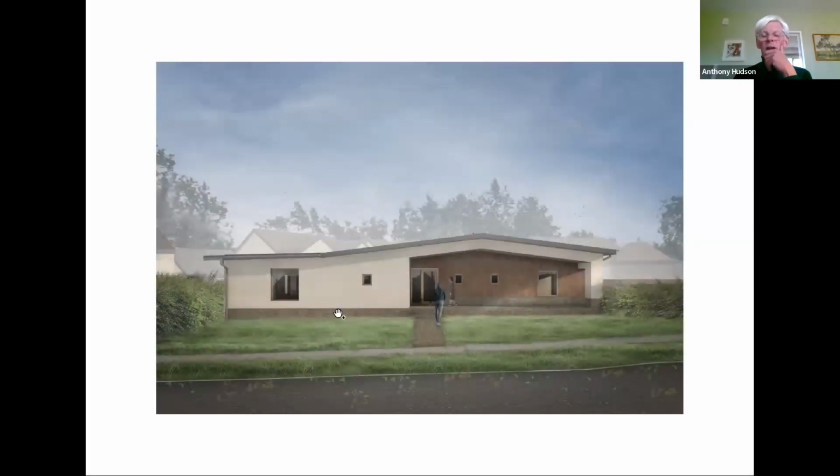And now we will go for our tour of the Fakenham site, which is the building currently in progress in Norfolk. Anthony is going to come back and guide us through that. This is our building in Norfolk, in Fakenham, North Norfolk.